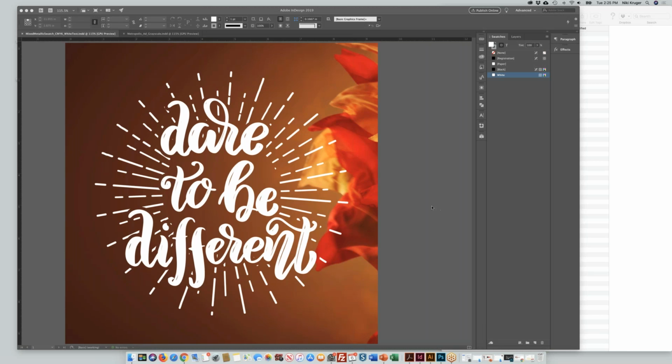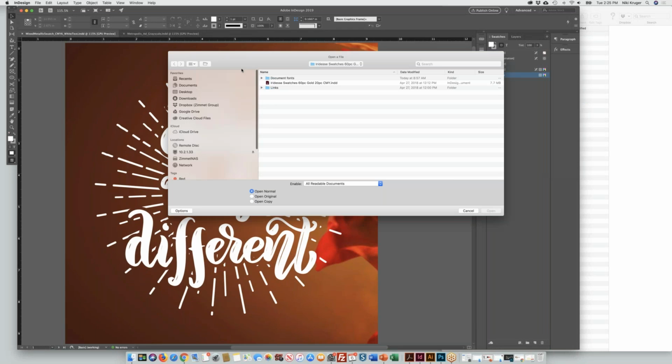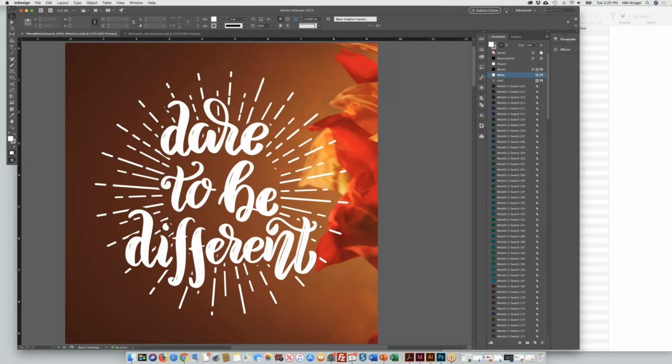All right, thanks. So loading the swatches is super easy. Once you go up to your swatch palette over here, you click on the drop down, go to load swatches. You would select the InDesign file that your print provider would provide you with, and then just click open, and you'll see your swatch palette is populated with all of these wonderful mixed metallic swatches, and it is that easy.